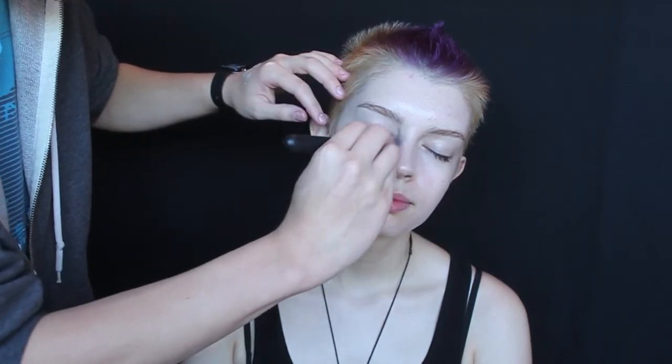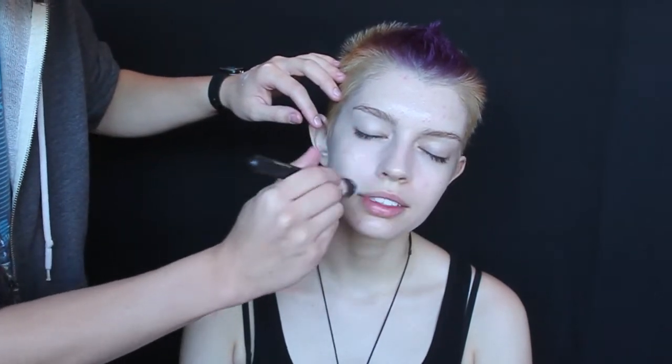Do you find it difficult to find foundations that match? Oh, yes. I think maybe people experience the same thing, and so they think the answer is getting a tan, but cancer's not the answer. Did that rhyme a little bit? I think so. It did.